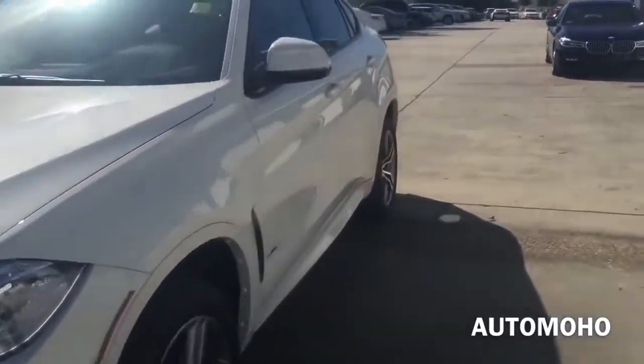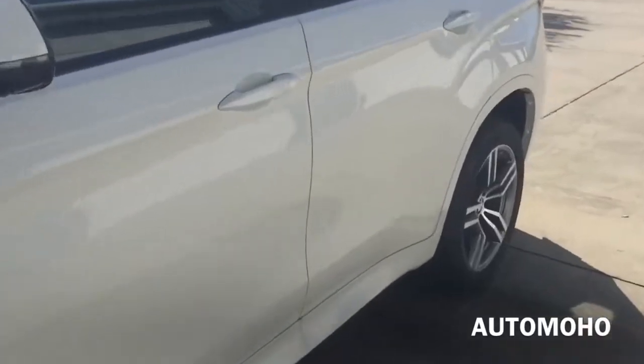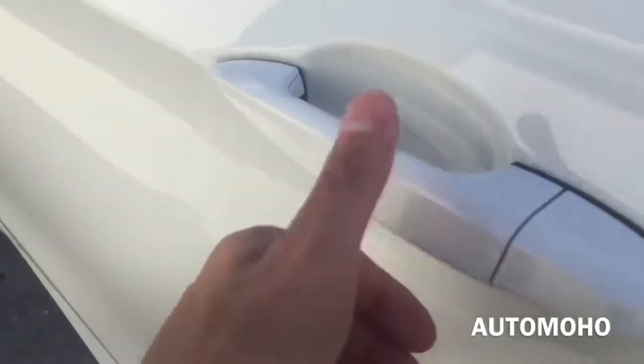Now the car does come equipped with a smart access key system, so with the key in your pocket, just press the button located on the door handle once to lock. After a few seconds, place your hand behind the door handle to unlock.